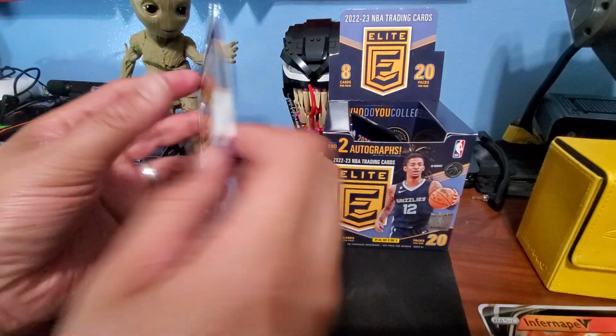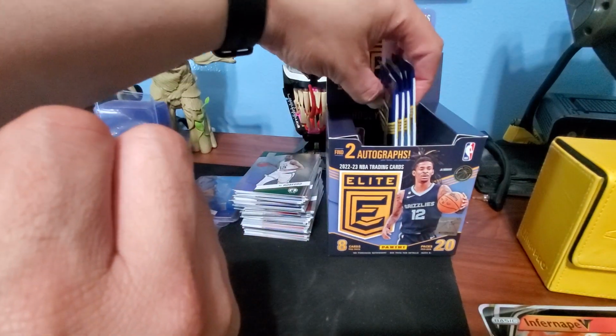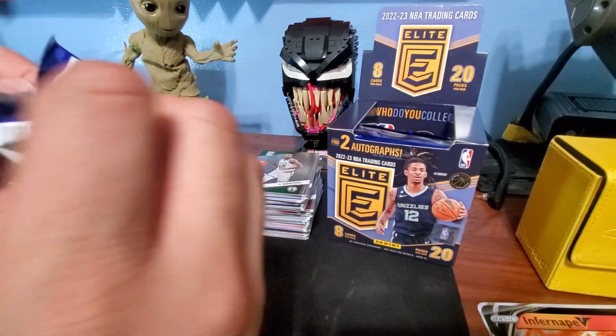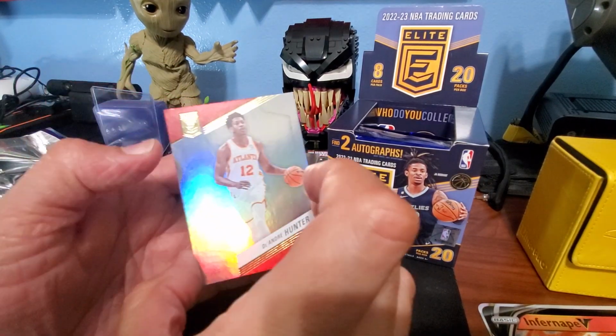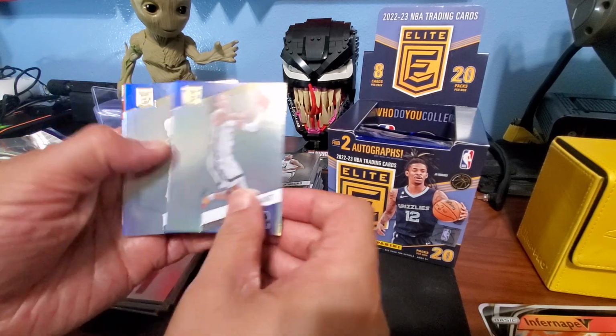Next up. Down to 5 packs left. Number 5. Count them down. And pull up some more stuff. Pretty happy with what I've gotten so far. DeAndre Hunter. A nice Ja Morant right there.